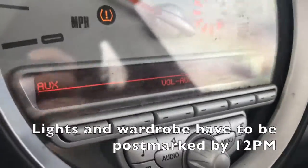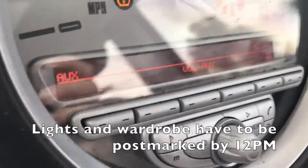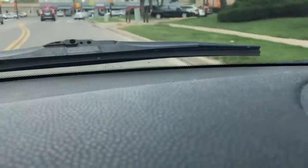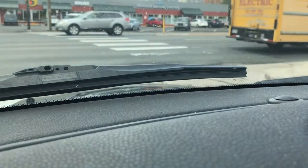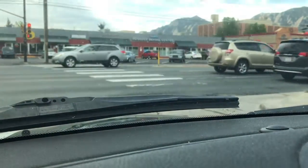Cutting it close. Oh, so close. Gotta get this postmark by noon. No, I didn't change my clock because my clock's kind of broken. The button doesn't change it, so I can't. So it's actually 11:45, and I don't know where the UPS store is in Boulder. I usually go to the one in Superior, Louisville, and I've got no clue.